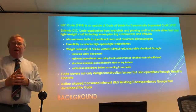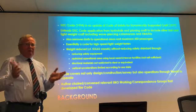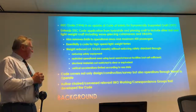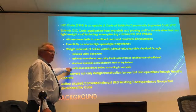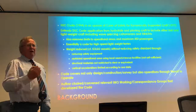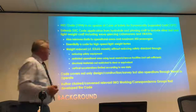Structural materials: SOLAS requires steel or equivalent material, and that equivalence is based on fire. So if it's equivalent, it could be aluminium, protected against fire for a limited time to make it equivalent to steel. And rather than being a go-anywhere code, the HSC code limits vertical accelerations according to the sea state. So there are operational limitations that reduce the loads on the vessel and therefore reduce the scantlings that are required on the vessel and so reduce the weight and allow them to go fast.